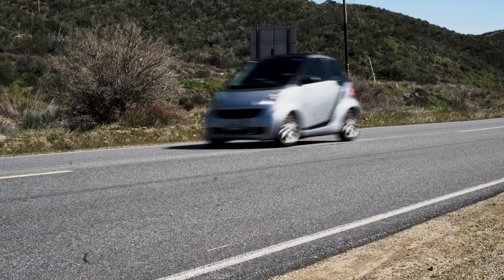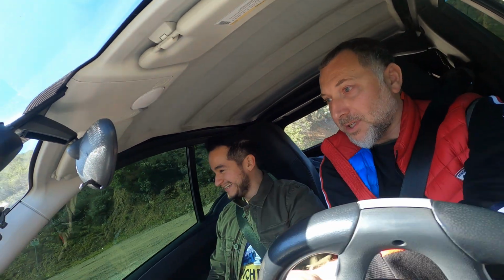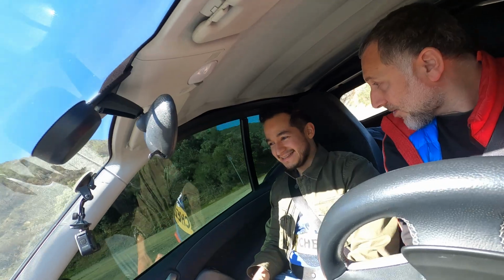So I couldn't find any information about the stopping power for the Smart car in terms of performance, which makes sense. But I did figure out that it does use drums in the rear and rotors in the front. You're basically driving a Toyota Tacoma, since it's, I think, the only car that still uses drums. That was good emergency braking. That was not bad.